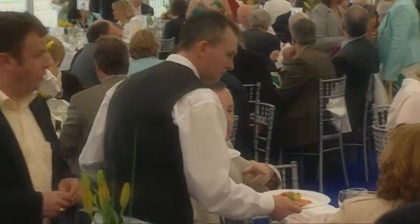The Punchestown Pavilion is situated in an elegant marquee in the reserved enclosure and is renowned for its unique atmosphere and plays host to owners, trainers and racing celebrities.